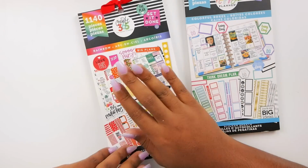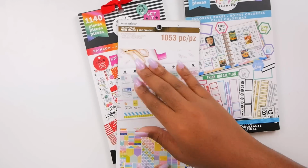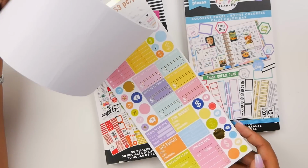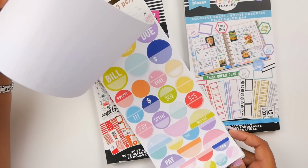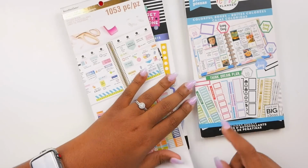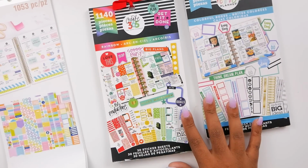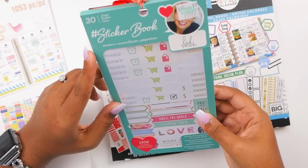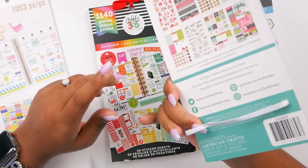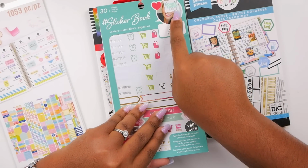If you're not into that kind of thing though, you might purchase some stickers from Recollections. They have sticker books. I don't really care for these stickers, only because I feel like the Happy Planner is the bang for your buck. This is a budget sticker book, but the Happy Planner makes a budget sticker book as well. This one is American Crafts, and as you can see, it retails for $19.99.